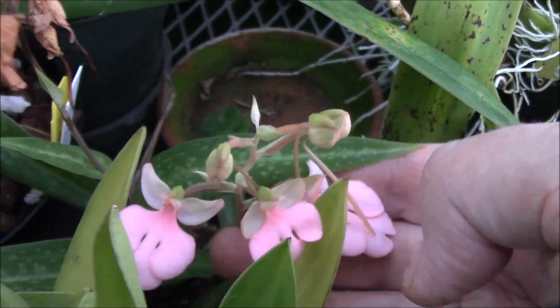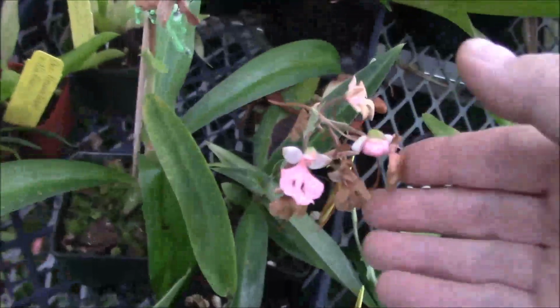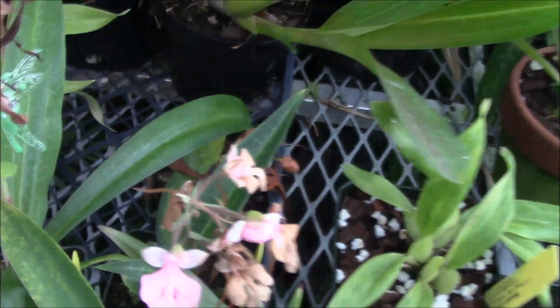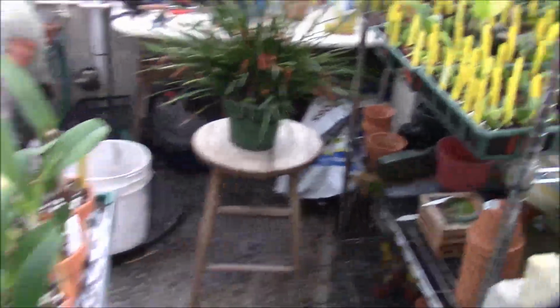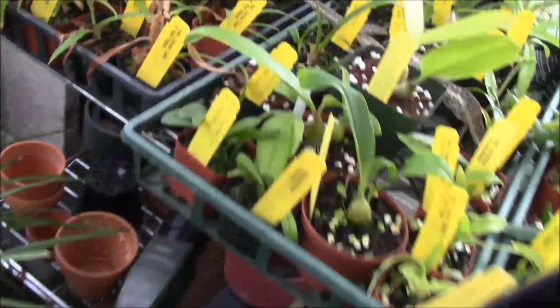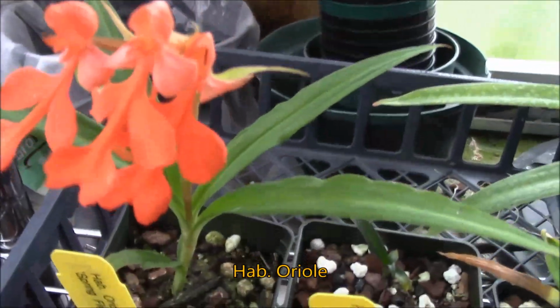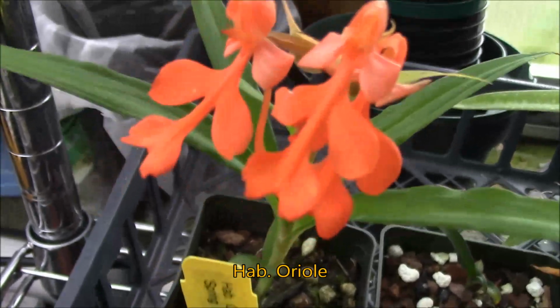Just gorgeous. The Masdevallias are at the end of their flowering. As you can see here, flowers have faded on most of them. I think that I might have another one or two over here, if you will bear with me while I walk across the greenhouse. There is a Masdevallia Oreo here that is very nice. There we are. Or not Masdevallia, I'm sorry, Habenaria Oreo.